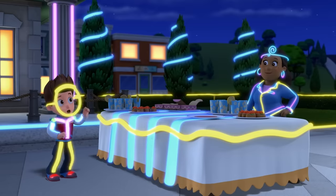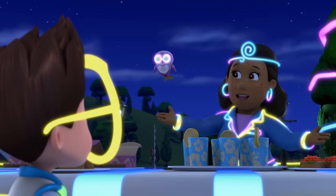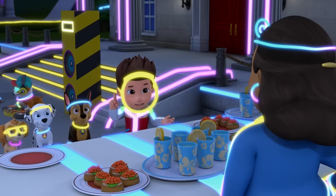Great party, Mayor Goodway! Thank you, Paw Patrol, for saving the party and all our glow guests. You're welcome. And if your guests ever float away, just yell for help.